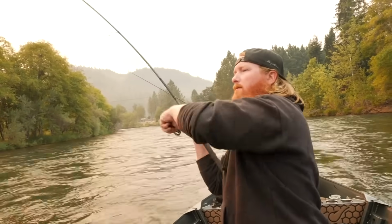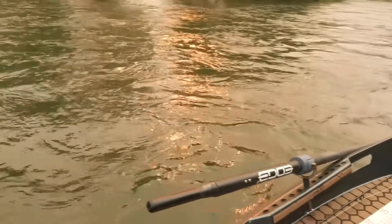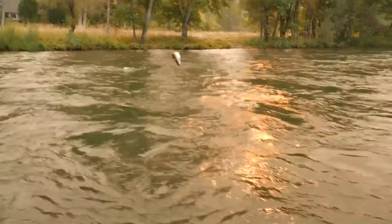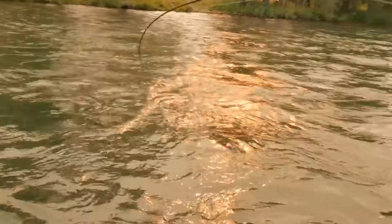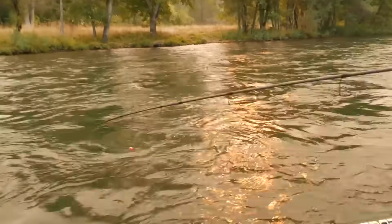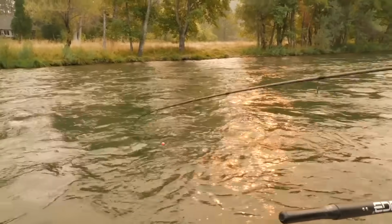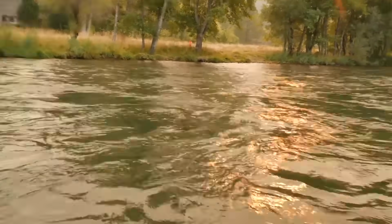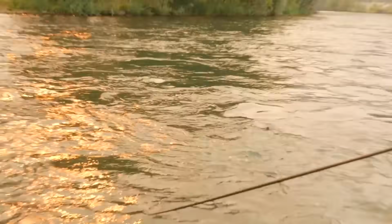Yep. Oh, that's a good one too. Good fish, good fish. That is steelhead. Oh, yeah, baby. Oh, little, it's okay. Get the neck. I can't tell.